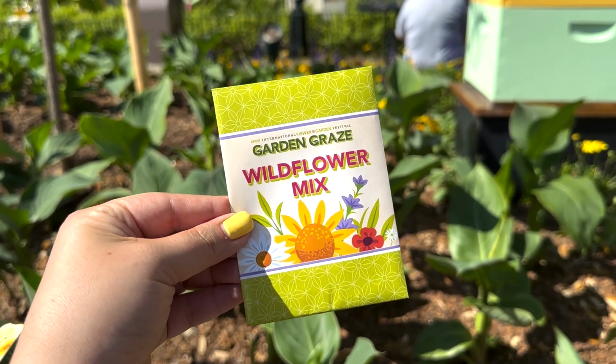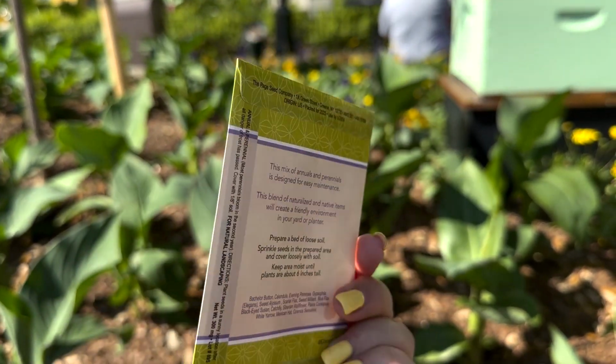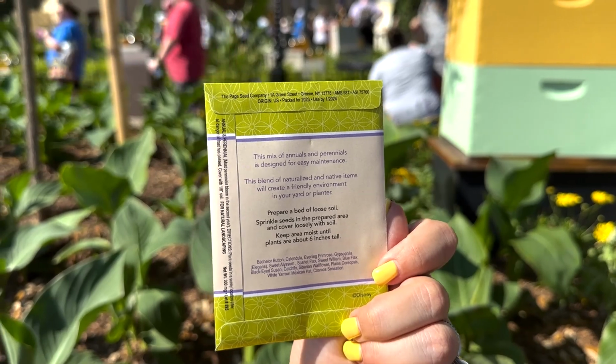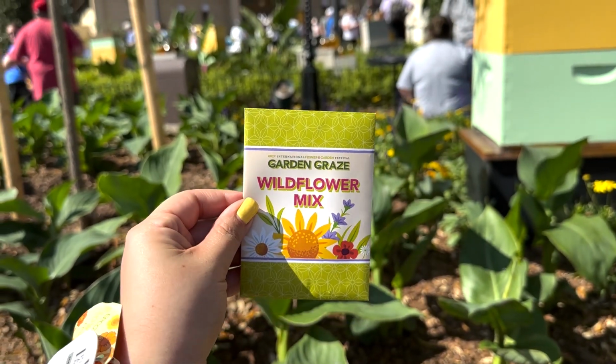The other prize they give for this festival is the Garden Graze Wildflower Mix. So you can now plant your own annuals and perennials, and it says it's designed for easy maintenance. So I'm super excited because I always try to plant stuff.